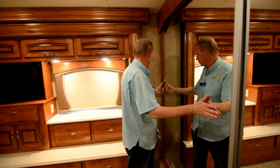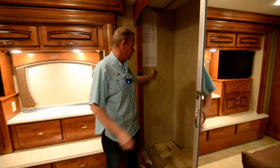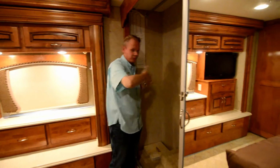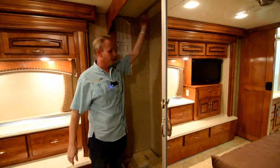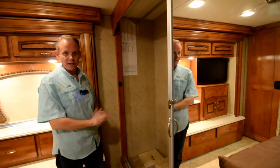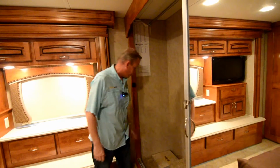It is huge. You'll be able to tell more from the pictures, but this stretches the whole width, unobstructed, the whole width of the back of the coach with a hanging rod. You can put just about anything you could want to put in here. A whole winter or summer's worth of clothes, no problem at all.